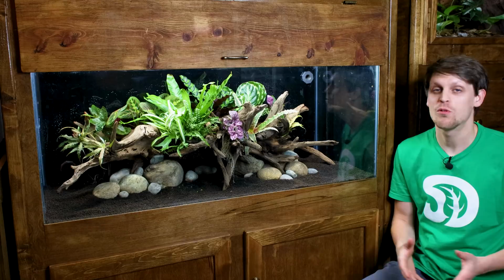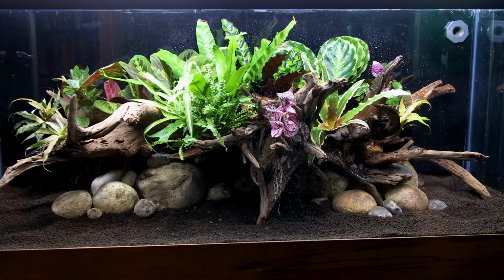I personally think it all looks fantastic together. What do you think? With all of that underway, it's just about ready for water. For now, I'll spray down the plants to keep everything from drying out.